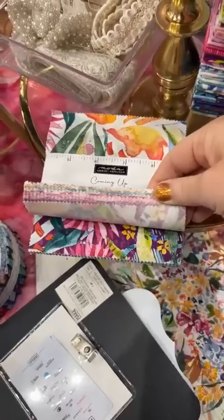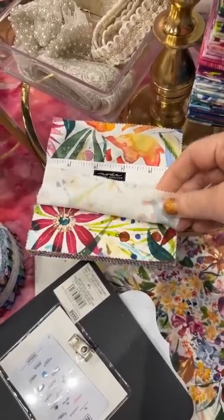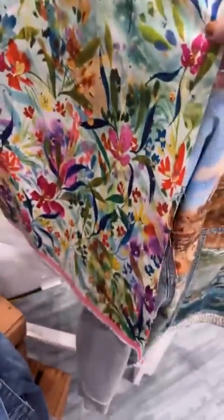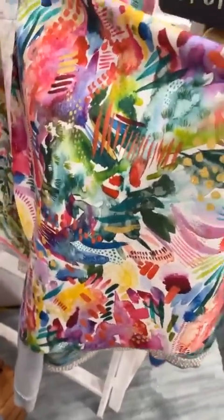So let's just kind of flip through, and it was just with her signature watercolor style. She's got some beautiful panels. So these are large art panels that you can use, and they run the width of the fabric, so from selvage to selvage. And I was talking to Laura yesterday, and she was saying that she's really known for her florals, but this is one of her favorites from Coming Up Roses, this abstract watercolor that she painted. And this is also a width of fabric panel.